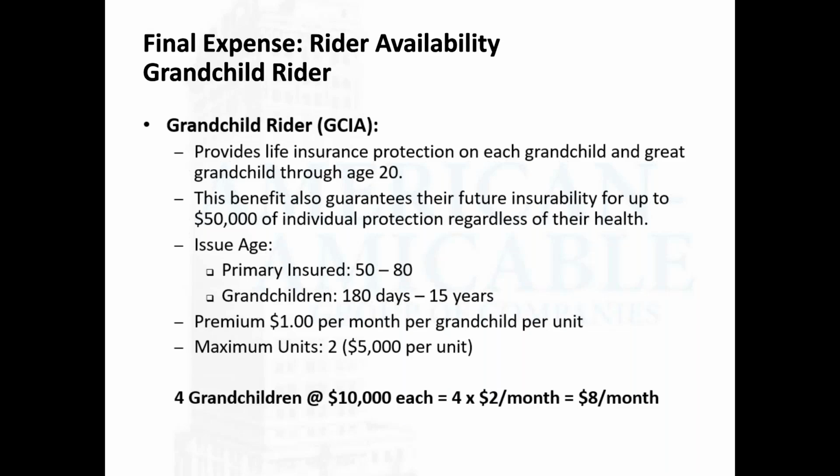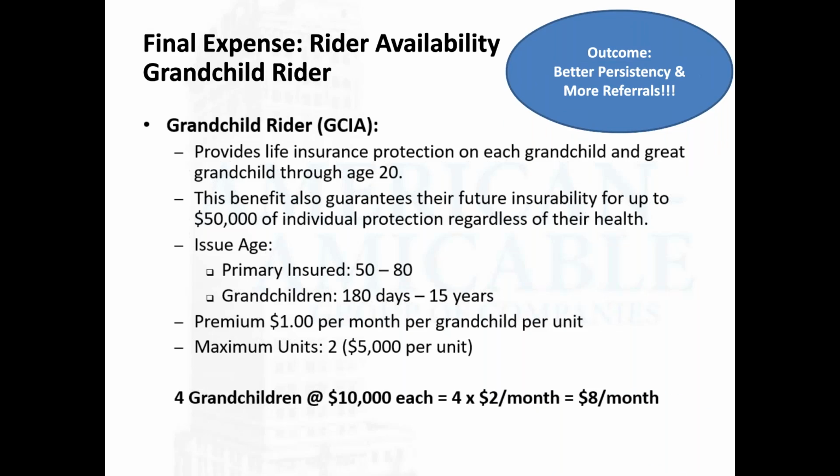If we've got 4 grandchildren that we're adding, we're going to put $10,000 of coverage on each of them. There's 4 times 2 is $8 per month for $10,000 of coverage for each of the 4 grandkids on this one rider. So as you can see, it's a very inexpensive way to add coverage to the family in the future. Now, the outcomes you get from adding this are 2 really good things for yourself.